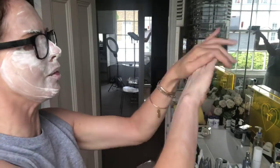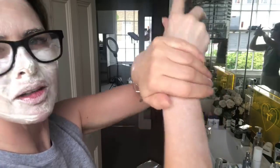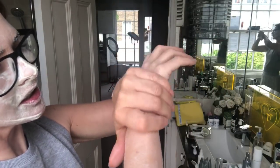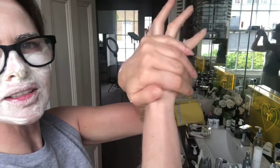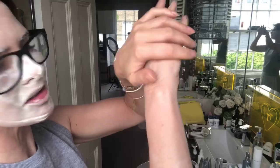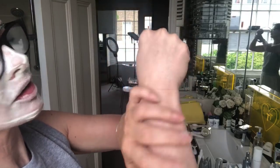Let's just do my whole arm. And it rubs in, and it leaves kind of a lovely, slightly blurring texture, but I always feel my skin looks very good after I put this on. And also the smell is addictive.